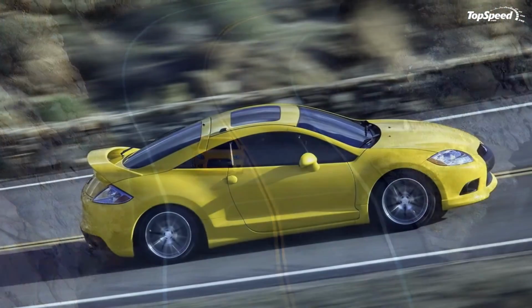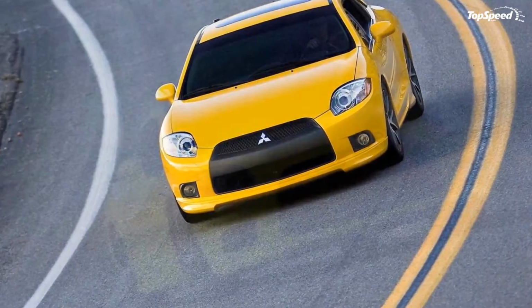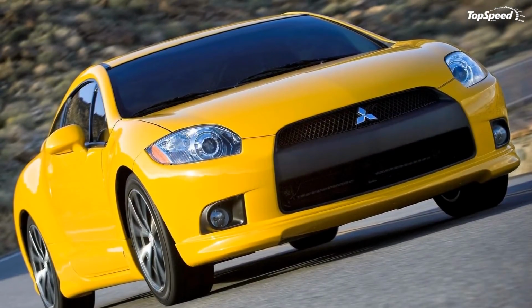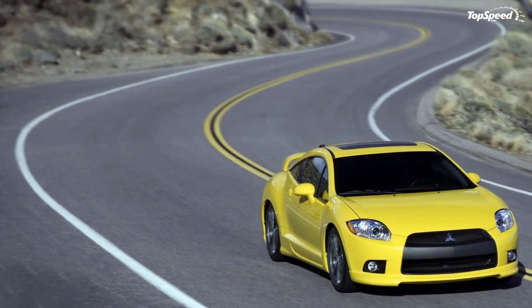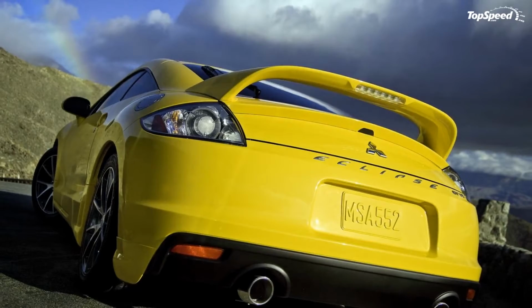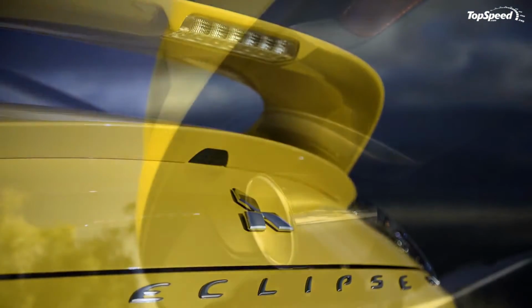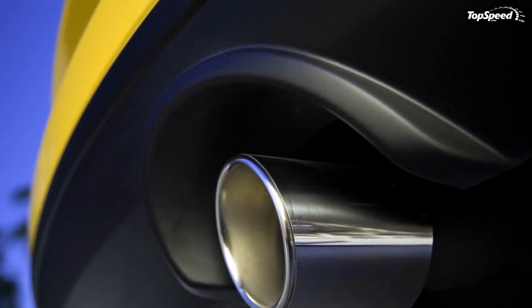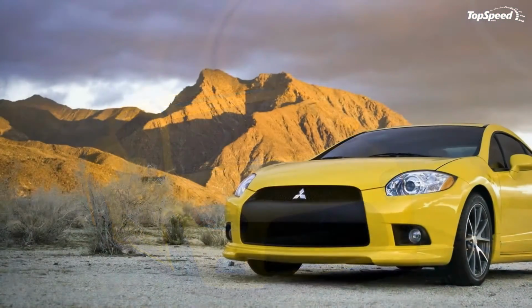Eclipse GT adds 265 HP 3.8-liter V6 engine, 6-speed manual transmission, 18-inch alloy wheels with 235/45 R18 tires, active stability control, center display with outside temperature and compass, dual exhaust system, electronic traction control, high-intensity discharge (HID) headlamps, large rear spoiler, larger ventilated rear disc brakes, fog lamps.